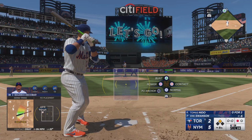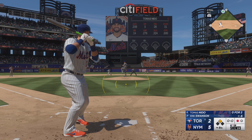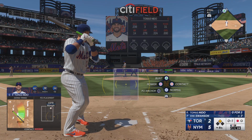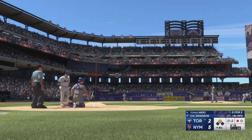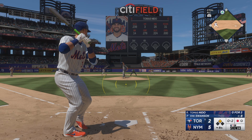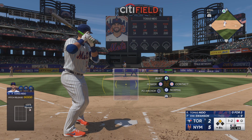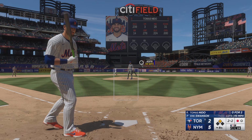Man at second with one away. Tomas Nido will hit next. Swing and a miss as he was late that time. And he's down 0-2 as he swings through it. Not a swing you want to watch again. Kicks and deals. Nope, outside. And a ball evens the count.